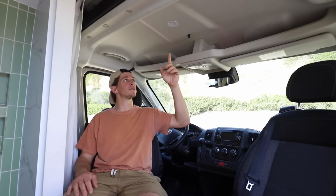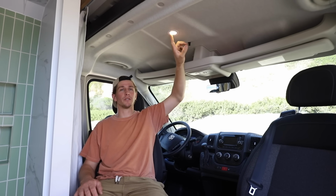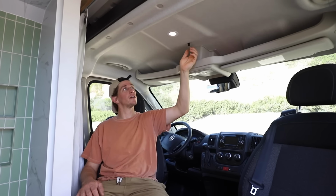One more little light we added is actually right here in the cab. Just wired one of these puck lights in underneath the headliner, and dimmer switch right there. Comes off the 12-volt battery.